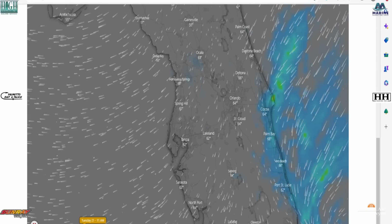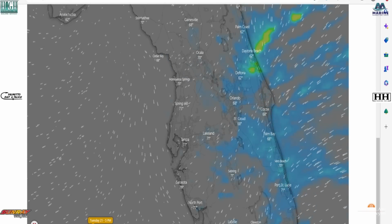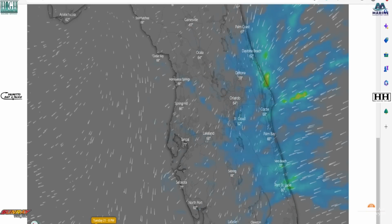Now, when it comes to thunderstorms or if there's rain expected, what I do is I go to iweather.net and I look at their future forecast. And that allows me to see exactly what the rainfall is going to be, where the storms are going to pop up. And I've got to say that thing has been pretty accurate. I've been pretty happy with it.